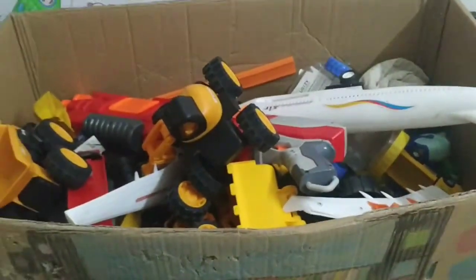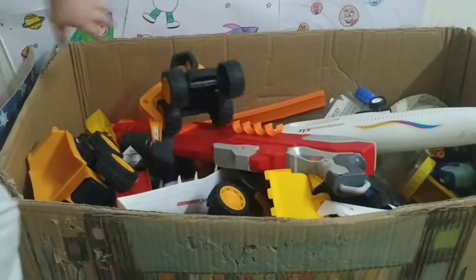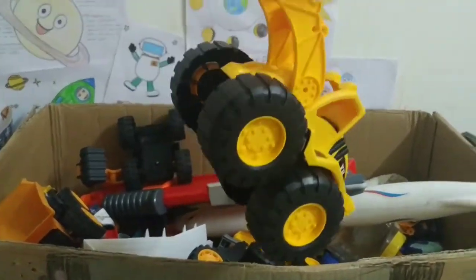I can just see a bucket. You see a big bucket? A big yellow bucket. I see a Nerf gun. And I see loads more trucks. What's that? A loader. It's a loader.